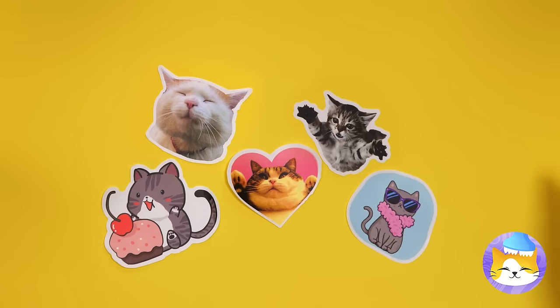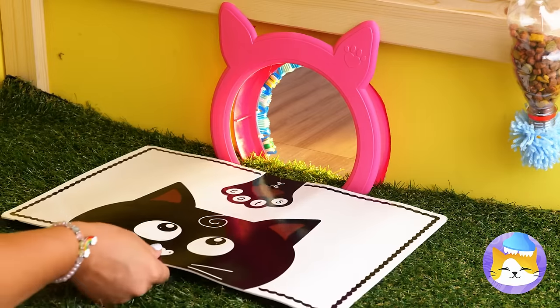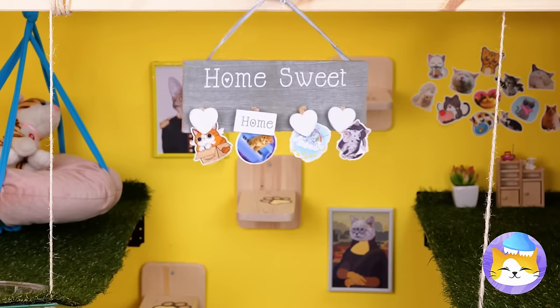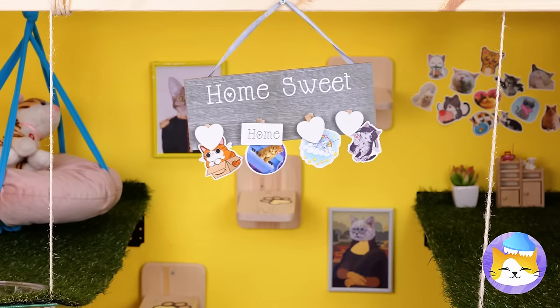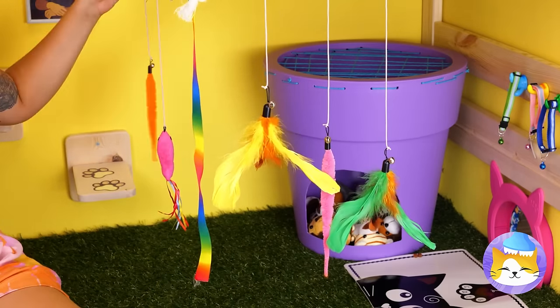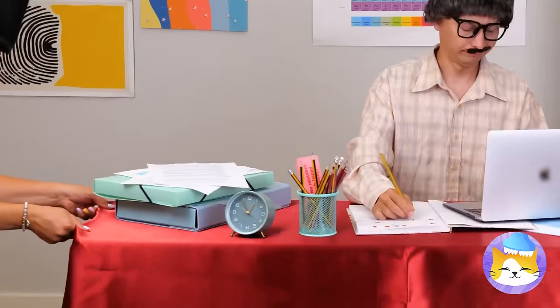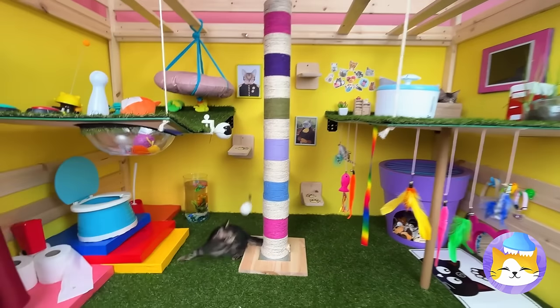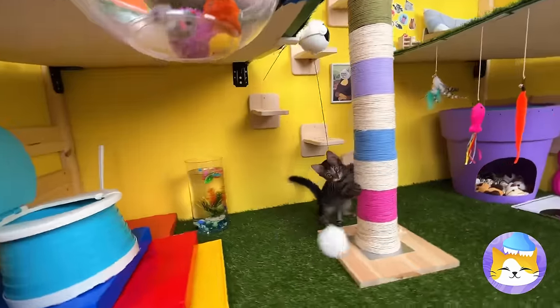What can't be improved with the addition of stickers? These pictures will help give it a more homey feel. Some more toys. Cats sure know how to live. Maybe we can put this tablecloth to better use as the curtains for our brand new cat hangout. Yeah, this is where all the cool cats come to play.